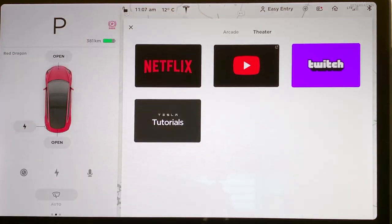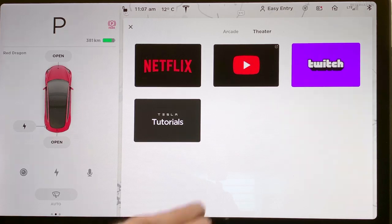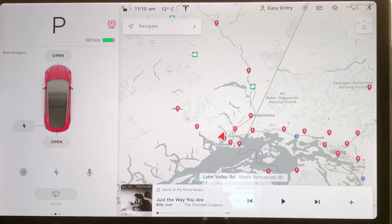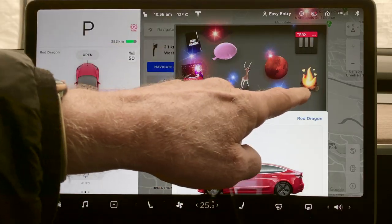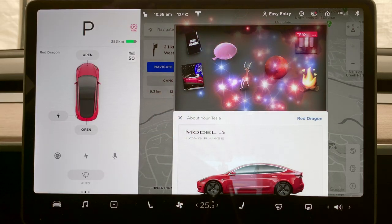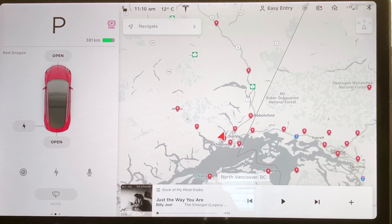So, theater, of course, is where we spend more time, and that is on Netflix or YouTube. Exit out of there. Remember, Easter eggs are not meant to be serious apps. They're just expressions of the sense of humor that Elon has, and of course, all of the software designers and the engineers, and the fun that they have making the car and putting things in there for us to see.